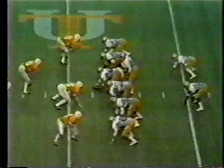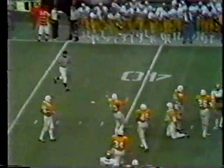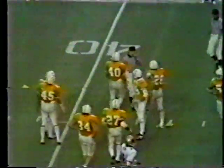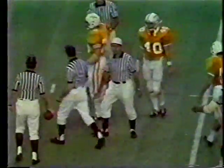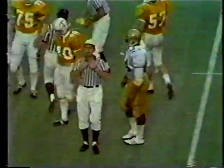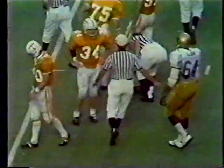27 seconds to play. 27 seconds. 17-17 tie, and what a way to start a college football season. Zara stands, he throws, it is incomplete. There's a pass and a holding on the intended receiver. So that'll give him a first down at the Tennessee 43-yard line as Tennessee held the intended receiver, Anderson.